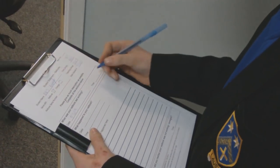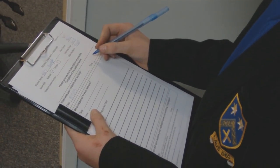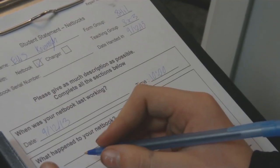The other technicians use the spreadsheet and database a lot more, which is more admin kind of things. So I know both systems, so it's interesting to have both knowledge of a student borrowing the netbook and fixing it as well.